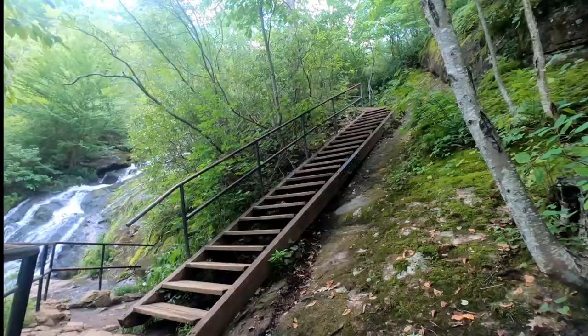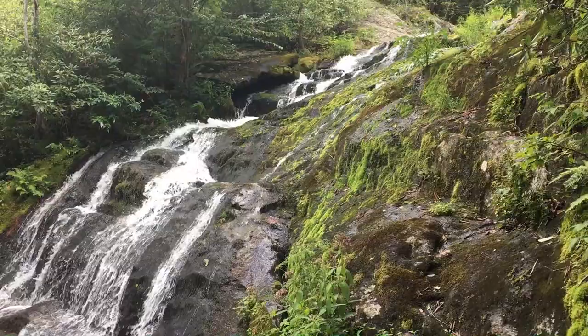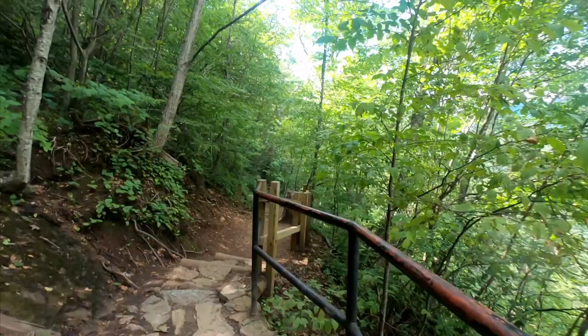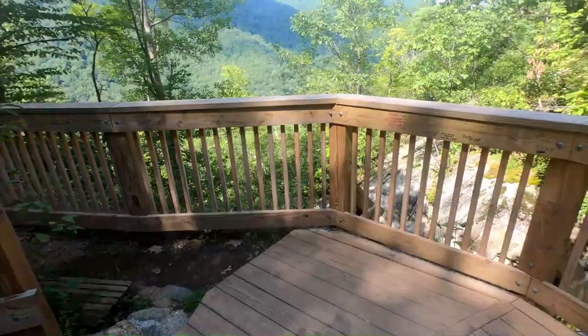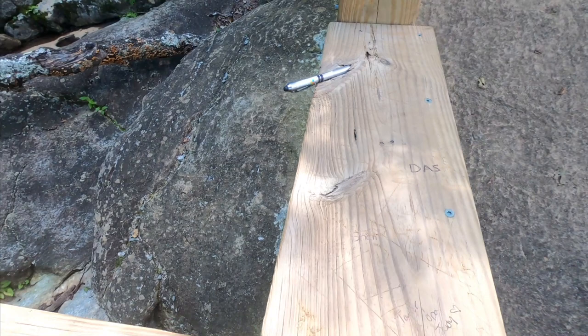Tell you, definitely a steep climb up to the top of the falls, but we're at a little rest stop here. This next area we can take some photos. And away we go. Up, up, up. Well, we're at 0.7, which means we still have a mile to go. But if you look up here, somebody left a pen and you can write your name. I don't know if you can see that, but the 17th of August, 2020.